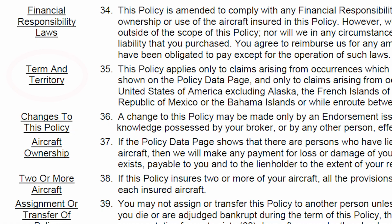So where do you find on your aircraft insurance policy where you can fly your aircraft? Some policies have it right near the beginning in the first couple pages, others it may be in the middle of the policy. But the section is usually either called territorial limits or term and territory. But is just having Mexico covered on your aircraft insurance policy enough if you live in another country other than Mexico? Well, let's find that answer by looking at what one insurance company says in their policy wording.